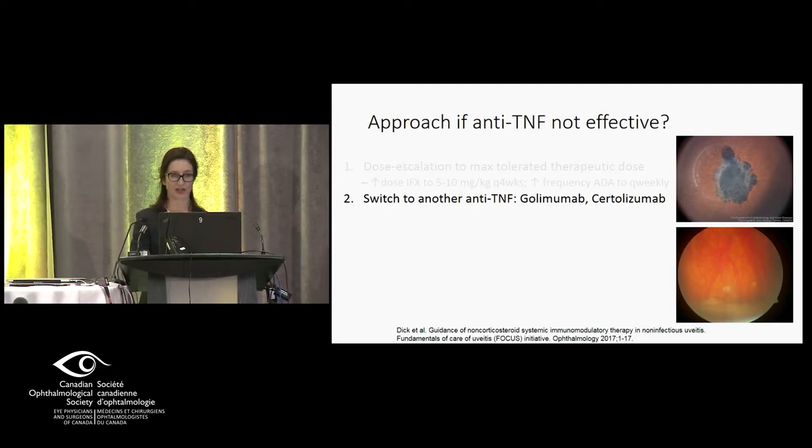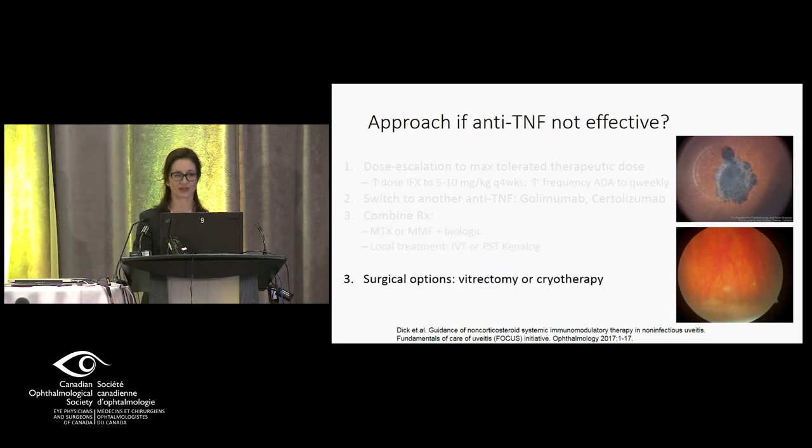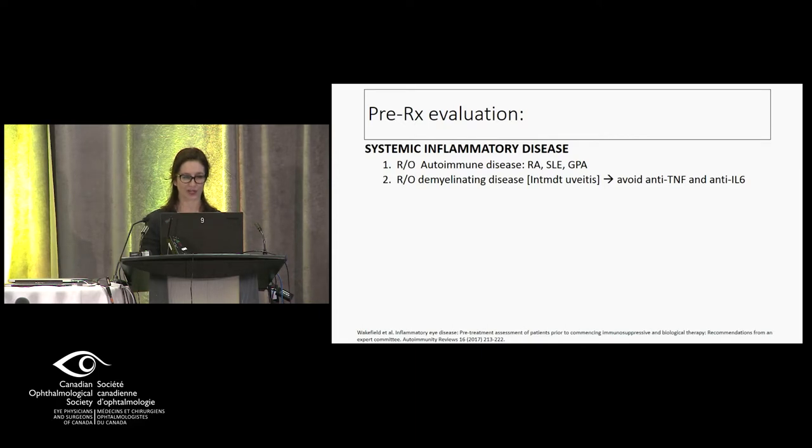The third option is to combine a biologic agent with an anti-metabolite or also add some local treatments. And sometimes in intermediate uveitis, for example, you can debulk the inflammation and consider a surgical option. But if all those options have been exhausted and they're not working, then you may need to move on to a second-line biologic agent. How do we do immunosuppression? Well, you've heard a lot already in the previous talk, so I won't repeat everything, but one of the main things to do, of course, is to evaluate your patient and make sure they don't have a systemic inflammatory disease, because that will direct the choice of immunosuppressive.